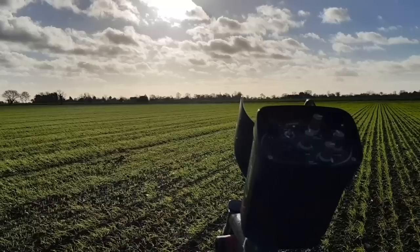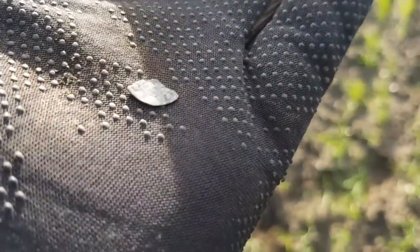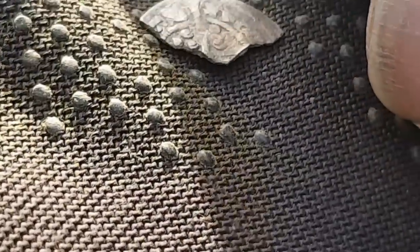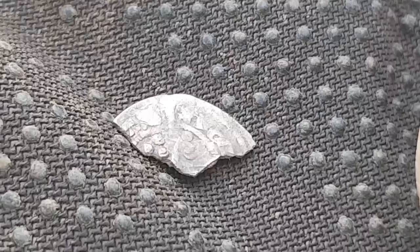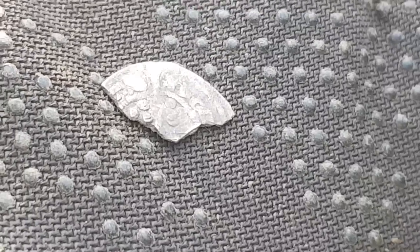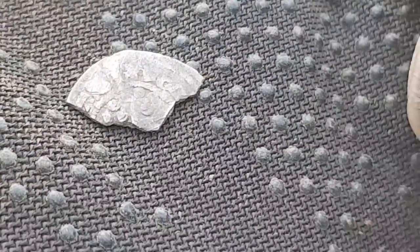Here we go, folks, got our next target, and yes, we've got ourselves a little cut quarter hammered. Now this might not even be so tiny. It might not even be a cut quarter. This might just be a fragment. In actual fact, I think it is. You can see the line of the cross going to the outside of the coin there, and this hasn't been cut on the cross, so this looks like it's a fragment, and I should imagine it was probably a farthing by the size of it. But that's great. Old Goldmaxx found that okay. It wasn't very deep, it was only a couple of inches deep. Lovely. Let's see what the next one is.